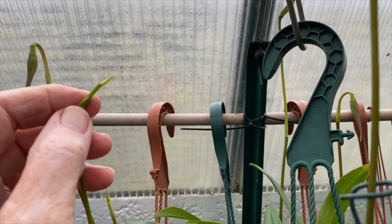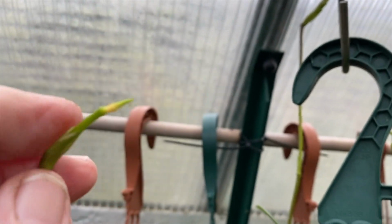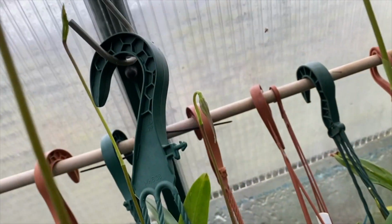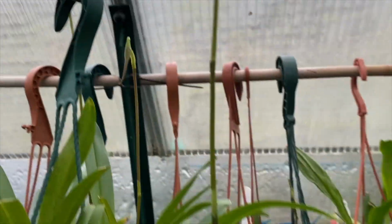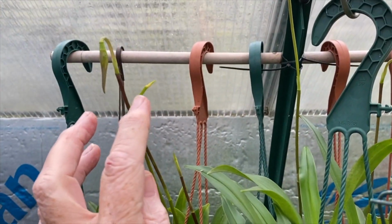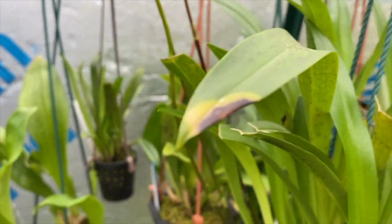And what's even more interesting is waiting to see if these yellow ones, there's two that are yellow on the tips, are going to abort. I don't know what they're going to do. See, these have gone over okay. That one has, and that one has. The others haven't got to that stage yet, so we don't know until this pushes out of that sheath there. I don't know what's going to happen.